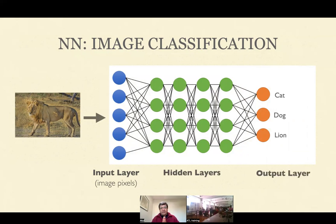And one thing that you should know about AI is that when you look at the result of an AI, the computer will not say that this is cat, dog, lion. It will say how sure it is. So for some image, it will say it is 98% sure it's a lion, but maybe 1% it's a dog, and maybe 0.5% it's a cat or something else. So it's always some probability, because it's not 100% sure.